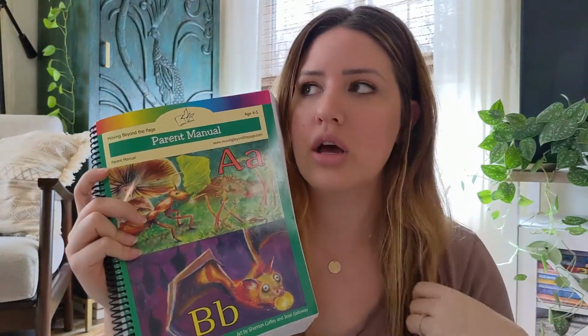So this is the Moving Beyond the Page curriculum that I had shared we were using for my daughter for an overall kindergarten curriculum. And I have to just say, I am so impressed. And this has been really fun. This is a literature-based program, and I can't remember how many weeks this school is. I think it's like 30 weeks. This is so fun. I think it's excellent, and there's lots of customization.